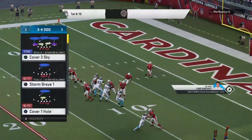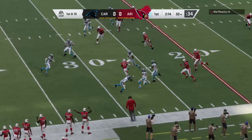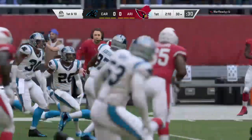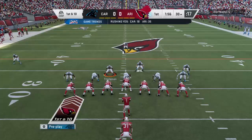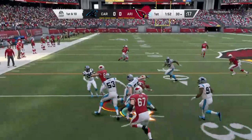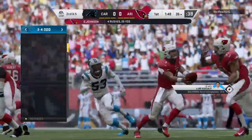And he gets it to the 30 when it's all said and done. That's good for 21 yards and a first down. So 1st and 10 now from the 30. Shift. On the ground, this is Johnson. And he gets this to the 35. Good for a gain of 5.